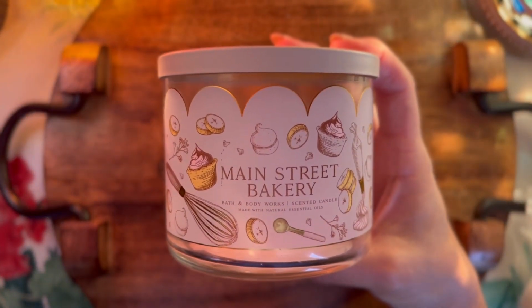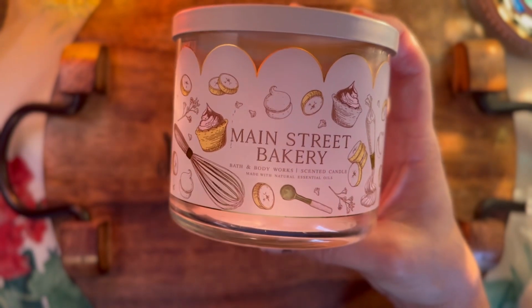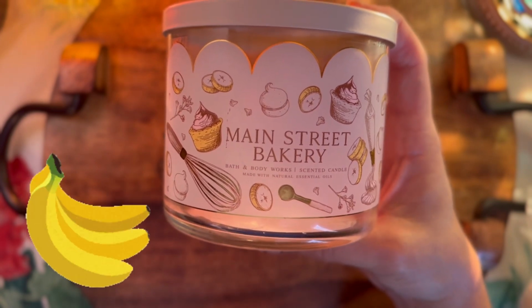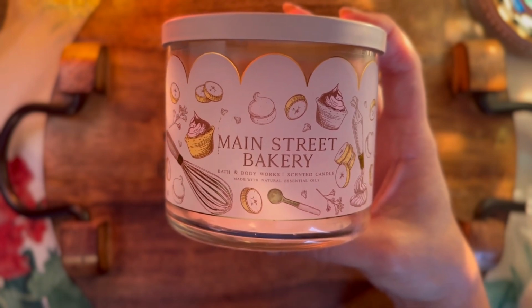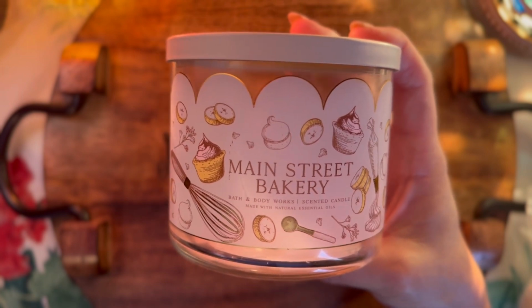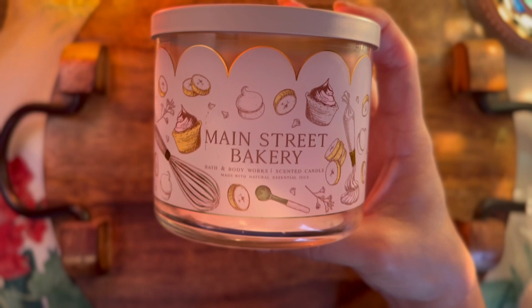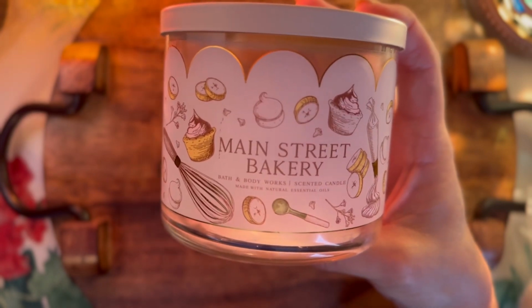Finally, I have Main Street Bakery. This is one of my favorite spring scents. It's a delicious bakery scent that has a banana note, and I really have been enjoying this in my kitchen. I enjoy this very often when I'm doing an open concept warm of Bananas and King Cake from Scentsy mixed. It's such a beautiful combination, and I'm a huge fan of the fragrance.